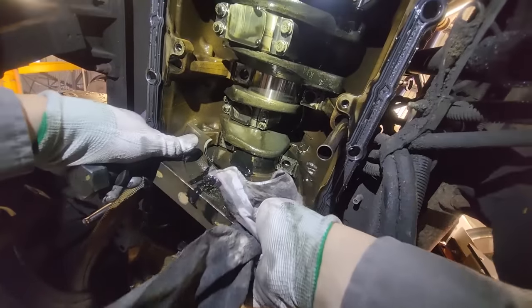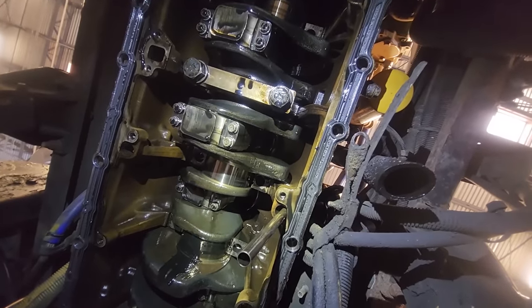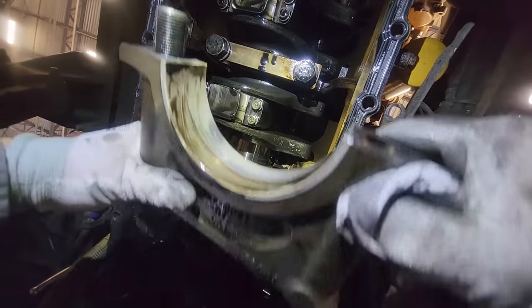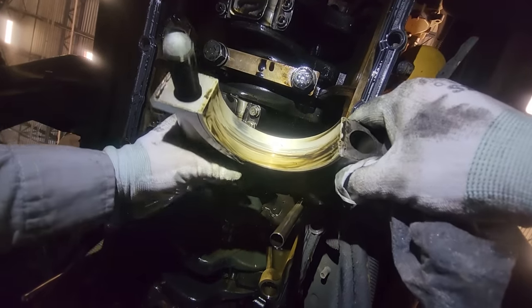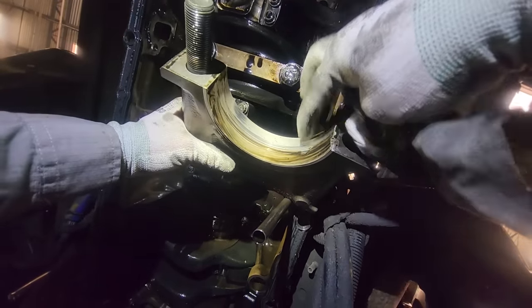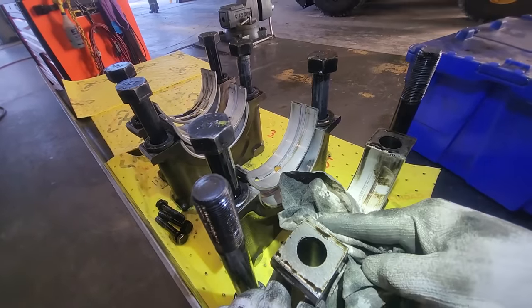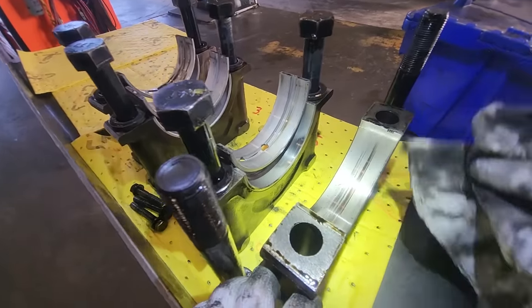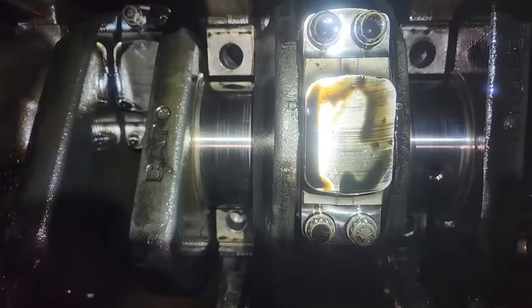So yeah, we got our main finally off. Like I said, that should be the number 6 main, but of course it has the number 3 main cap installed on it. So now that's off. What's our damage look like? Hey, look, a bunch of scratches, most likely from debris in the oil from the upper bearing, most likely from it being roughly installed. So we've got the cap here, and just taking a better look at it now that we're out from underneath the truck, and yeah, huge vertical scratch right there into the copper, no good.